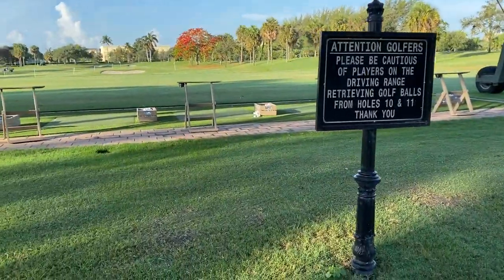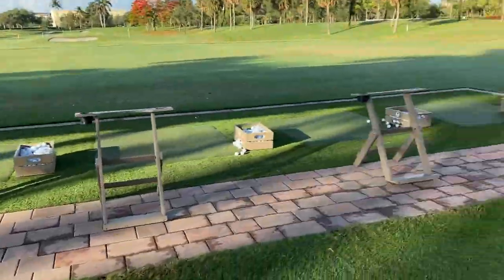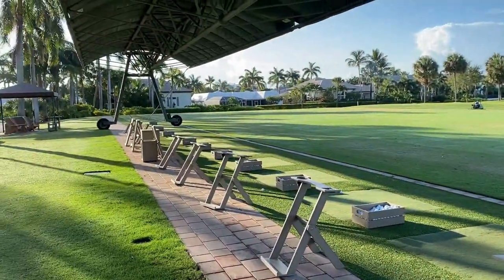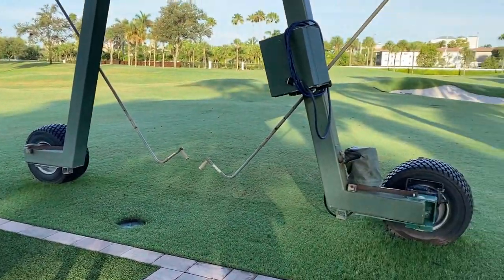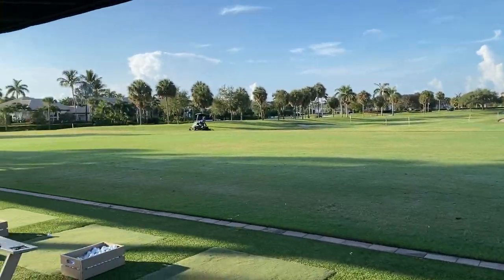So the range is actually open. Not a lot of members hitting golf balls this morning. It is a little early, but this part is open, so you can come and practice if you wish underneath the shade. But other than that, the course is pretty much shut down. So it's very, very quiet. Just a lot of work being done.